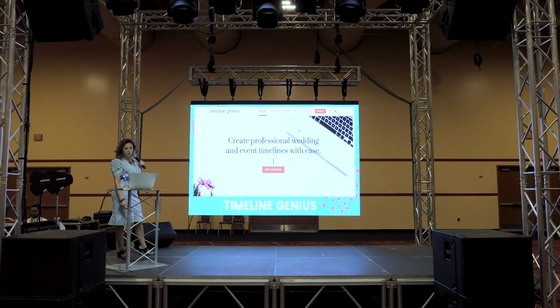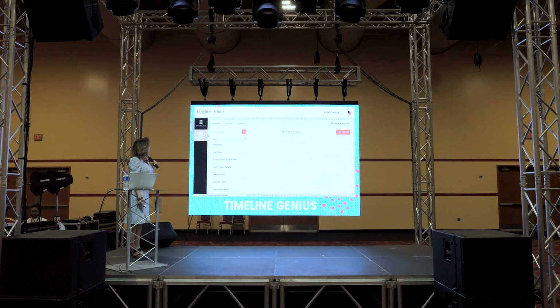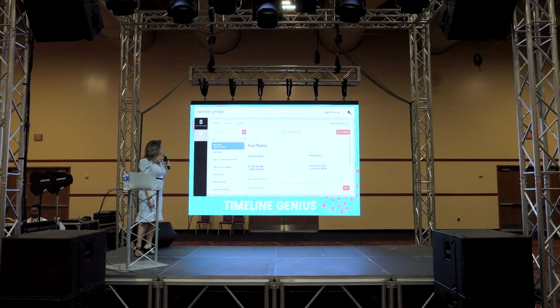And when you're logged in, you can click this Timelines link to access your timelines and your Rolodex. And your Rolodex is where you're going to save all the key information for your vendors, venues, and clients. So once you embed those vendors once, you can just assign them to each of the clients. Contact person, phone numbers, email address, and even details.